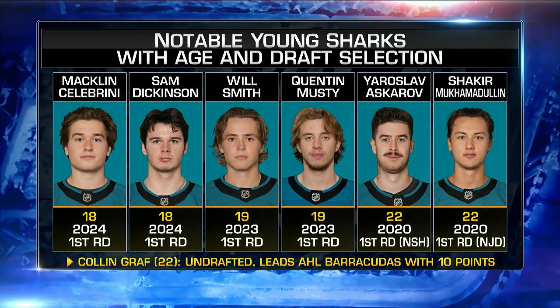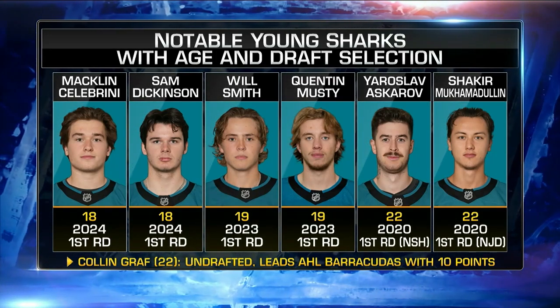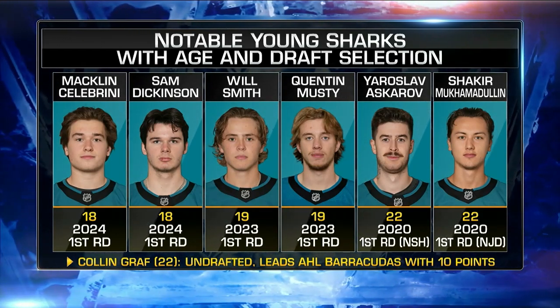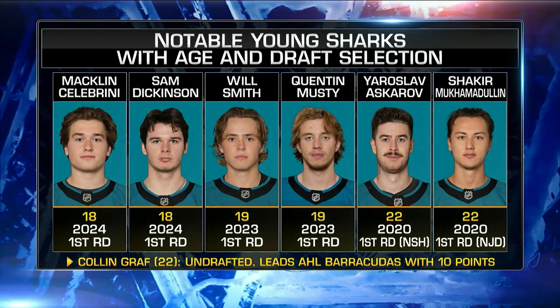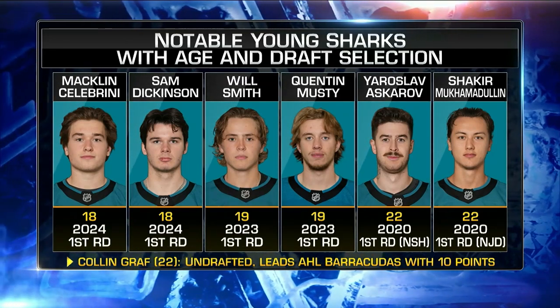Obviously, they wanted Will Smith and Macklin Celebrini to come to this team together and explode onto the scene, but they got a lot of guys coming up in the system. So it's important that Will develops. Like, if you're looking at that as a GM, you're excited about that. You absolutely are. We got Celebrini back on the ice right now, so we're going to get closer to that return. And then these other players you mentioned, and that's all part of it.